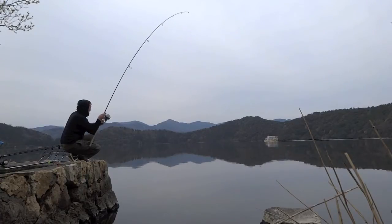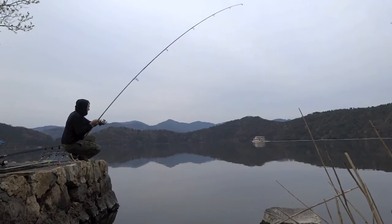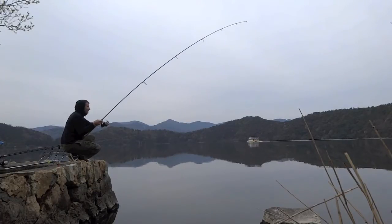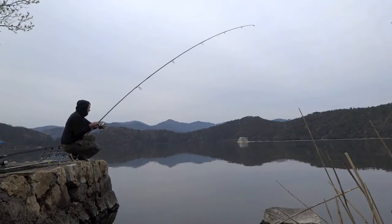Sort of rod tip shaking a little bit then. Tap in. One big funny lift, sort of line pick up, just hit it. No big, big fish though.